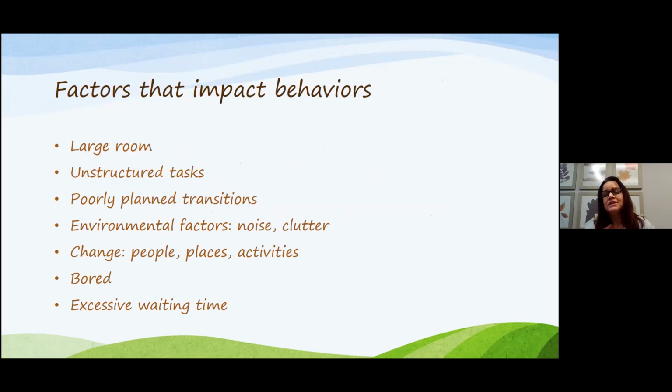Behaviors, of course, vary from child to child, but they are more likely to occur in certain situations. And so typically, the factors that impact behaviors are a large room, having unstructured tasks, poorly planned transitions, environmental factors such as noise and clutter, a change either with people, places, or activities, if a child is bored, or if they've had a really long wait time.